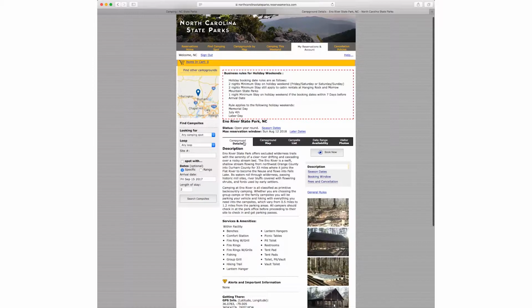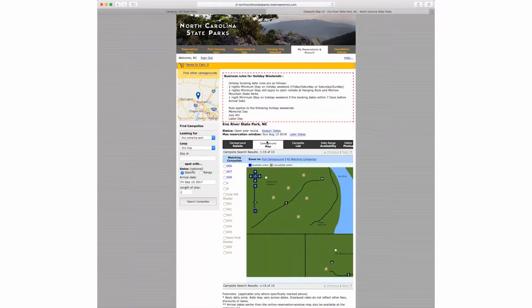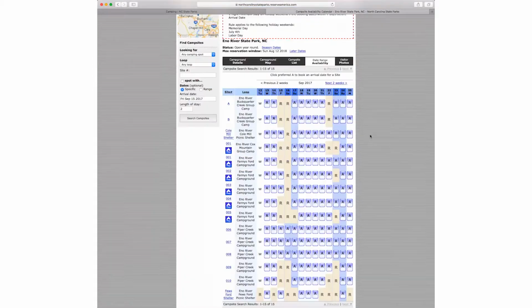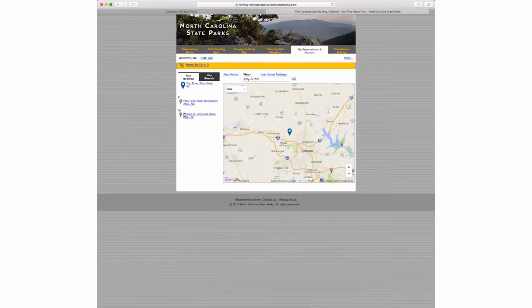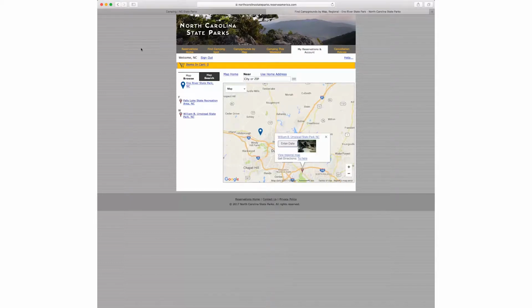Down here you can find campground details, campground map, there's a campsite list, and date range availability. This gives you a calendar view of the campsite availability. An A signifies the campsite's available, an R means it's reserved, and a W stands for walk-ins only. So the first to arrive gets the site. And the last tab is visitor photos. Over on your left, you'll find a map which shows you the surrounding campgrounds in case Eno River was full.